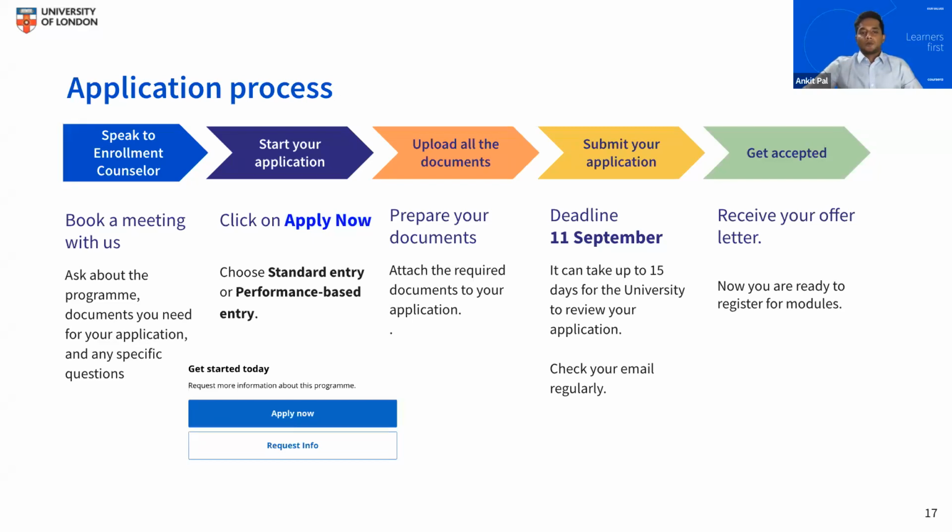The first question you will be asked when you start your application is whether you want to apply for standard or performance-based entry. To understand which route is best for you, make sure to check your country requirements by following the link we shared in the chat box. If you satisfy those requirements, choose standard entry. Otherwise, choose performance-based entry. The difference between them is that if you get accepted into the program through performance-based admission, you will need to complete one module with a weighted average of 40% or above before progressing onto the rest of the program.